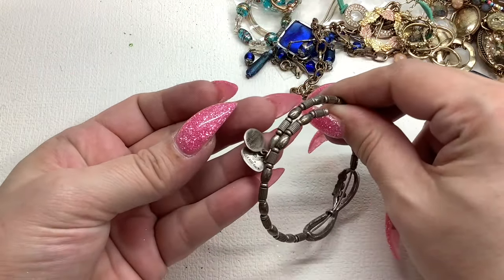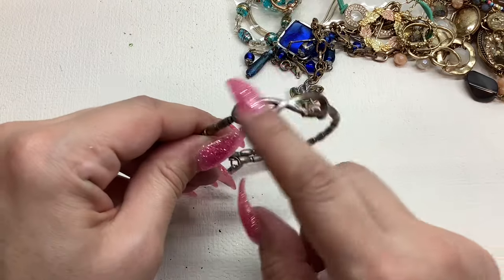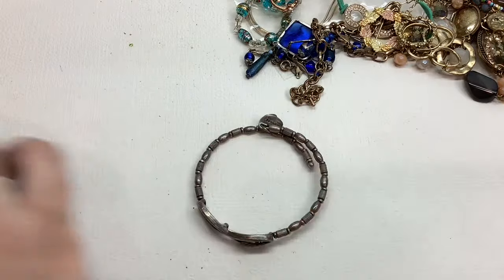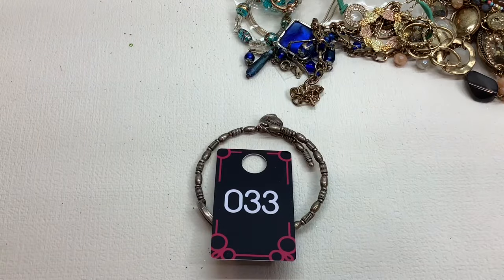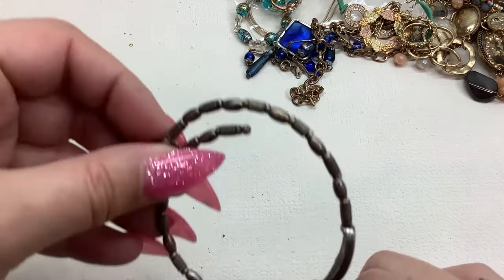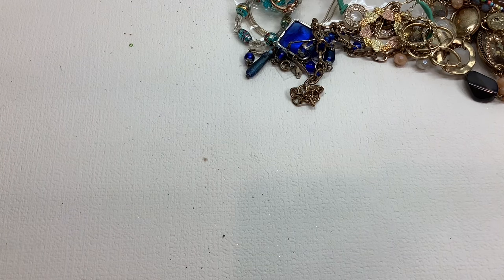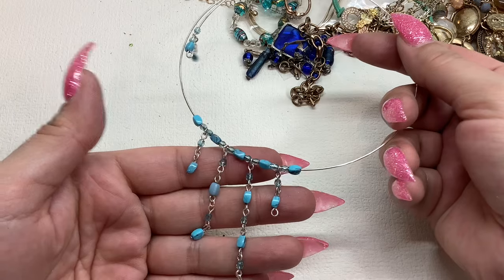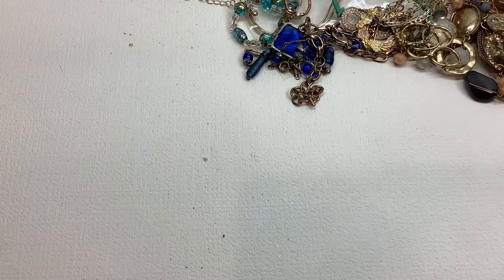Oh, this is an Alex and Ani. Look at that. Love. It definitely needs a polish. Jeez Louise. And number 33, and we'll do that one for $5. That one might even be sterling, who knows? But again, I want things to sell so we can donate to the rescue. We have a little choker, but we're missing one of the blue pieces, so that'll go into craft.